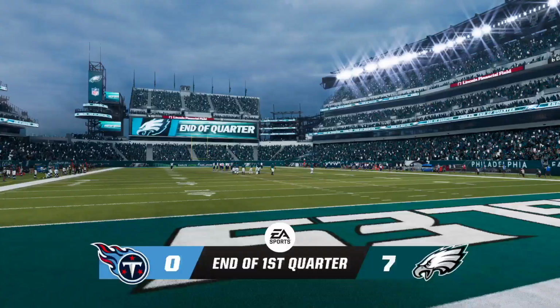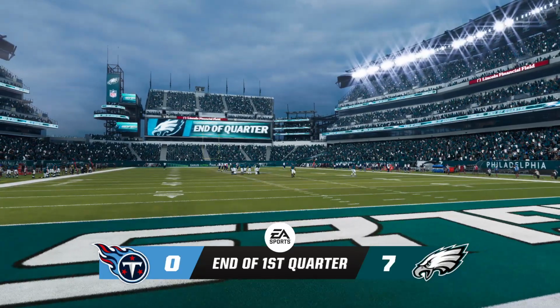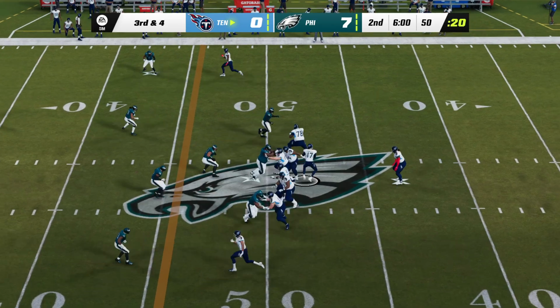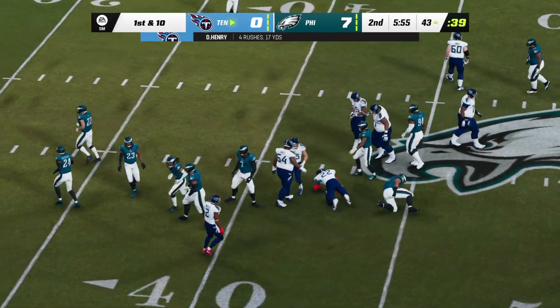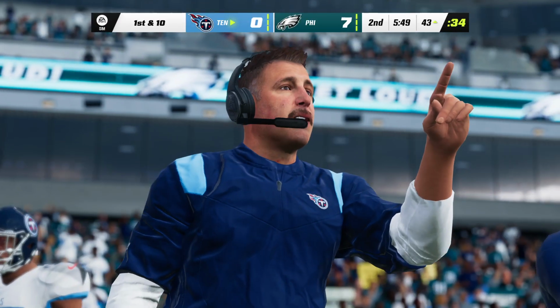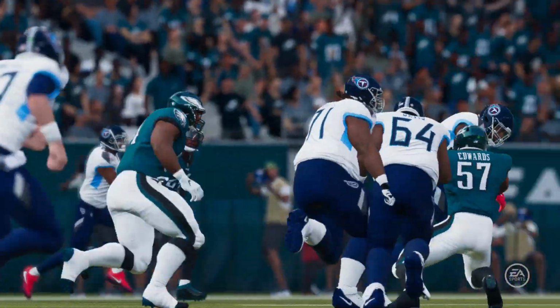After one, 7-0 on EA Sports. In search of 4 yards here to pick up the first down. On third down, Henry. And he'll be taken down, but he does have first down yardage. An effective 7-yard third down conversion. On third down, that's a good job of situational football and understanding where the first down marker was and getting there.